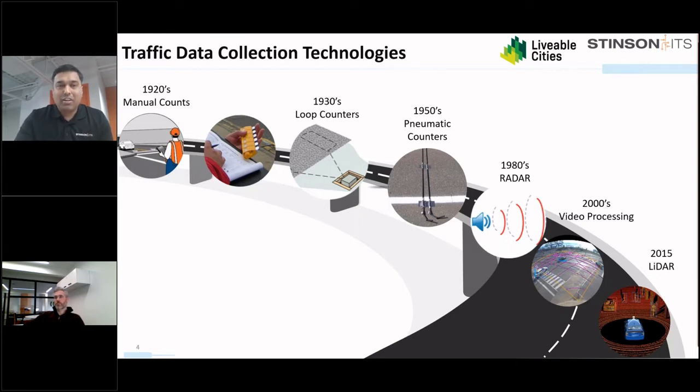LiDAR, I first came to know about LiDAR in 2010, but there have been products which are out since 2015 in the traffic industry. We don't see too many of them right now, but especially with the evolution of 2D LiDARs and 3D LiDARs, I'm sure in the next few years, we'll see a lot of products in the market.